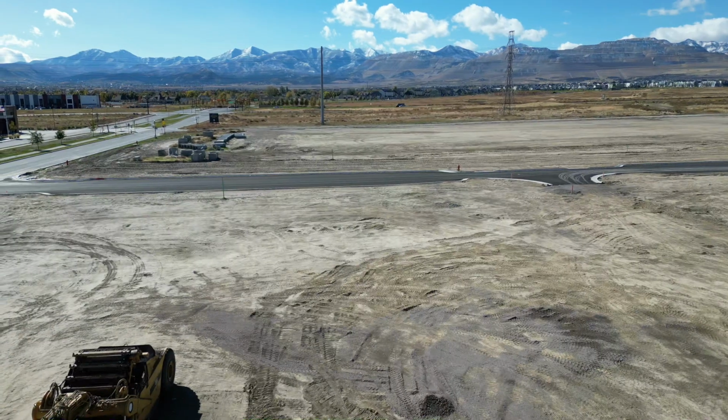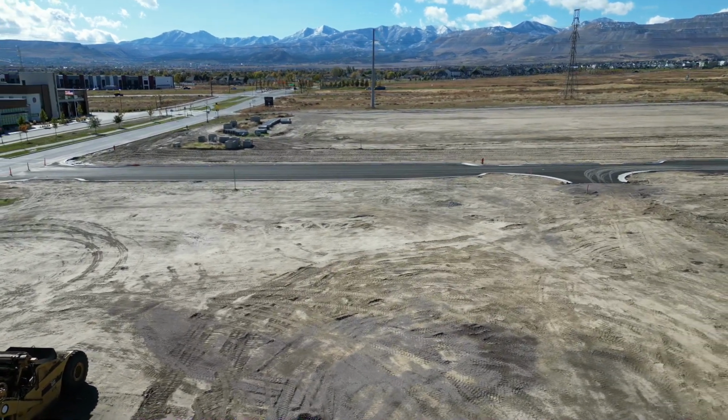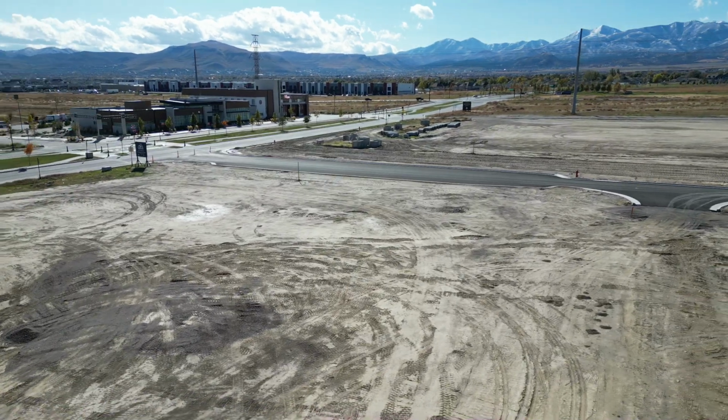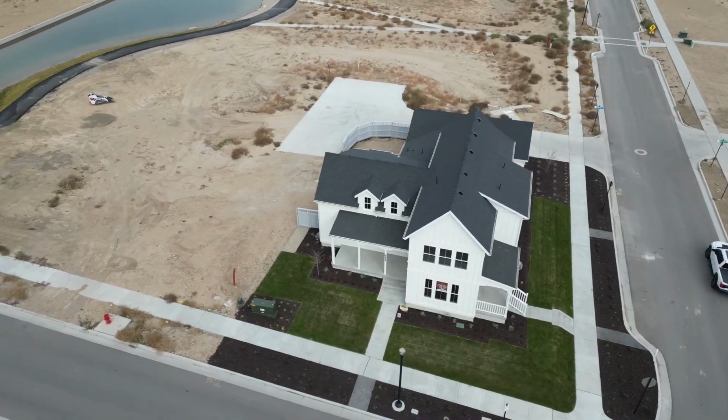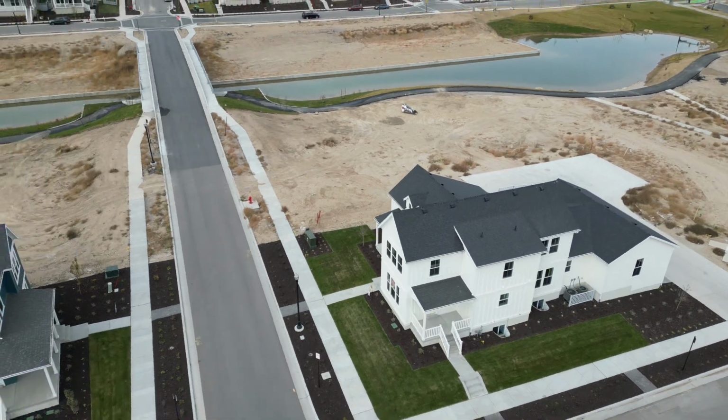But historically, in the last 20 to 30 years, the west side of the valley was a lot of farmland, a lot of open lots, not a whole lot of housing. And in the last 15 to 20 years, there's been a lot of new construction in this area. It continues to grow. We have the Daybreak community on this side. There are a lot of master planned communities that are continuing to build. A lot of builders are building in this area.